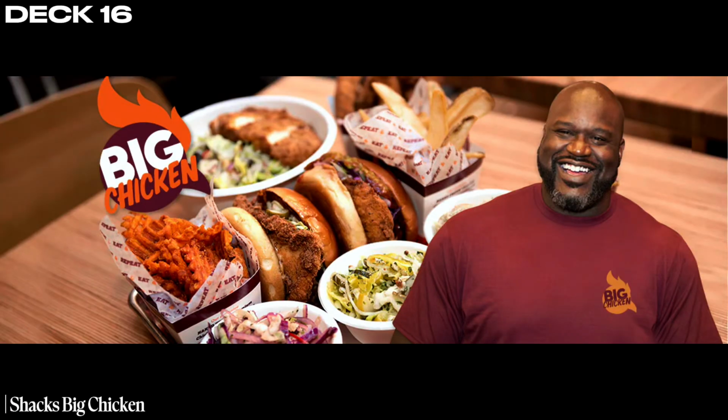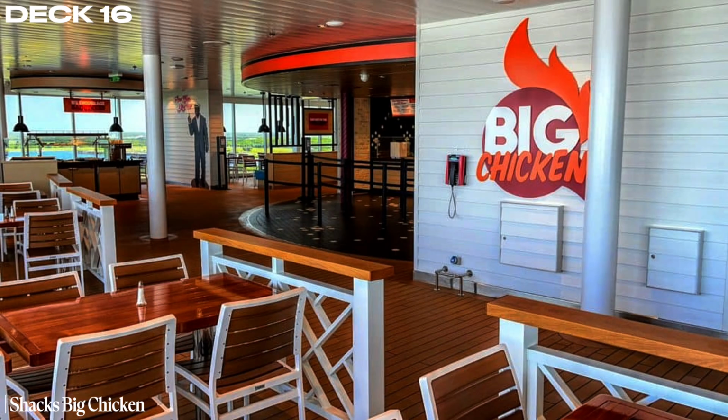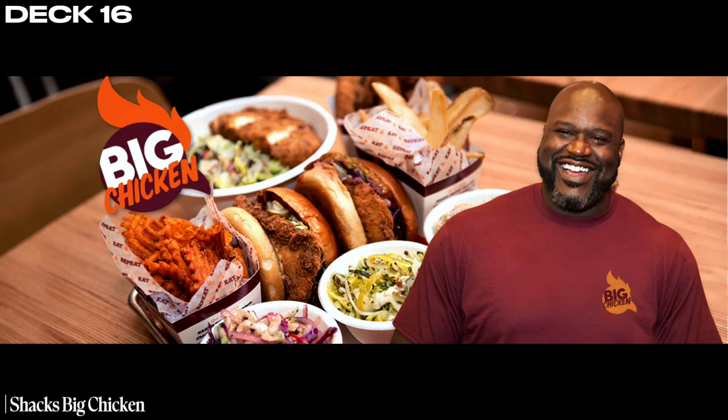Then we've got Shaq's Big Chicken because yes, Shaq himself came through with some juicy chicken sandwiches, crispy tenders, and then he has these perfect crinkle fries. Now, back in 2023 when I sailed Celebration, Shaq's Big Chicken was not good. But when they rolled it back out with Jubilee, they went back into the kitchen, they did some work, and I must say it's really good, especially the chicken tenders. So if you have the opportunity, try it out. It's included with the cost. There's nothing additional for it, but try it out.